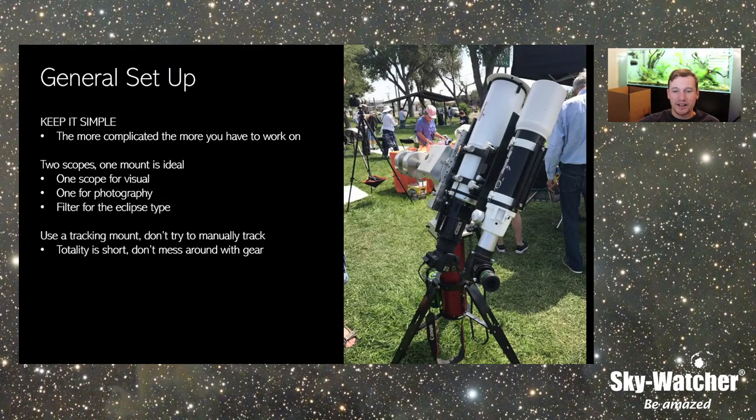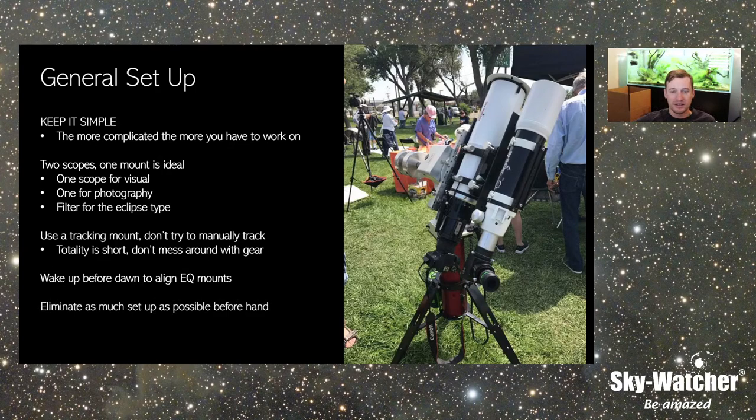Totality is going to be very, very short, so you don't want to mess around with any of it. So like I said, a tracking mount is good. Wake up before dawn, align your EQ mount. Get it polar aligned so it's dialed in and you're ready to go. That'll make your life so much easier come eclipse. You can just walk out there, point it at the sun, turn it on, you're good. Just set it and forget it. You want to eliminate as much setup as possible beforehand. You don't want to be messing with the least amount of stuff possible, if you can.